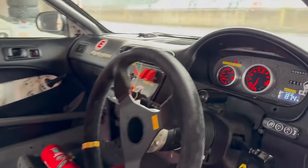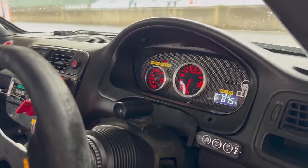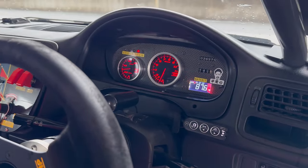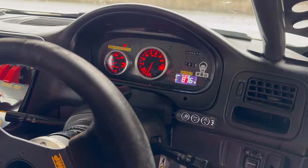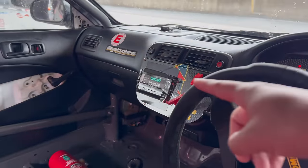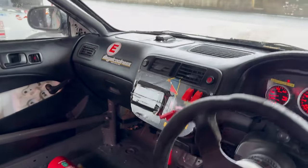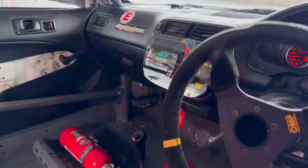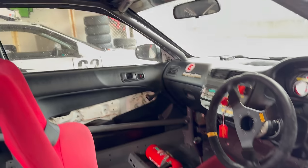Cockpit right here. Got a gauge setup right there. Oil pressure, tack is in the middle. Peace of mind, water temps. Got the lap timer right there. Fan switch. Fire extinguisher. And the cage, of course.